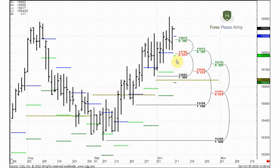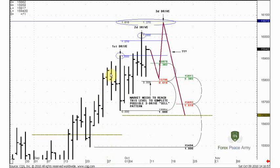Now I want to show you something really exciting and why this level is particularly interesting. Look at this chart.